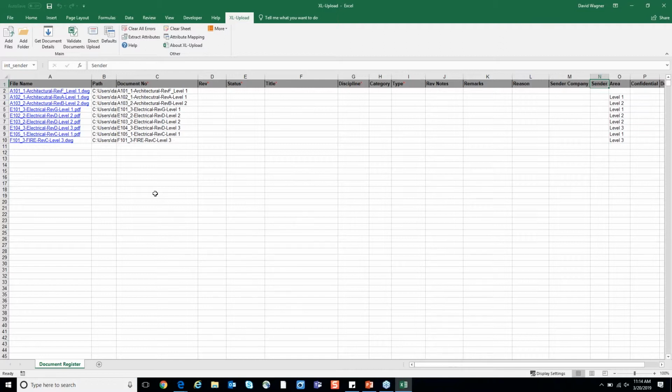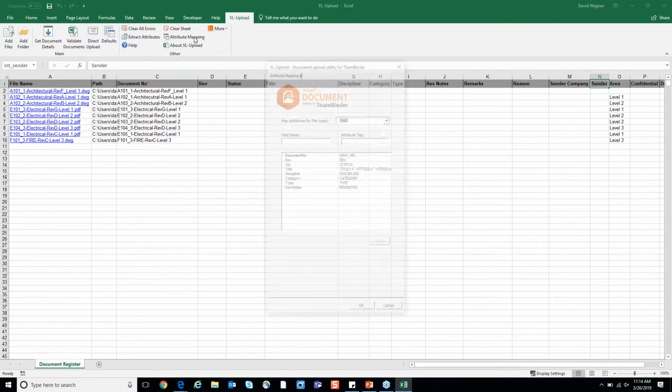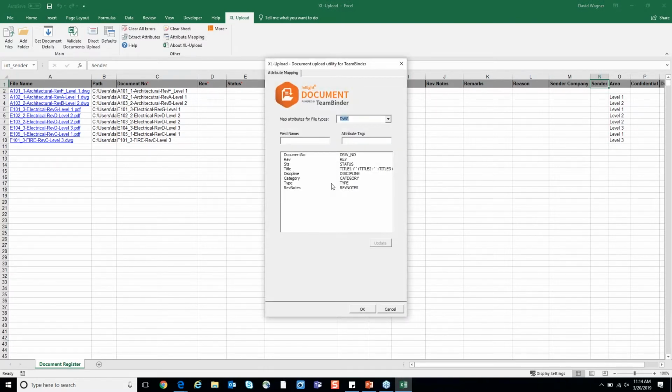Another very valuable way to extract information out of a file is through its attributes. So what we're going to look at here is mapping attributes that are in the file, and that could be a DWG, it could be a PDF, could even be one of the Office documents like Word, Excel, or PowerPoint. And what you can do is take attributes that are already built into those files and map those directly into a tool like InEight document. So in this case, what we're going to do is map out of our DWG files any attribute that's drw_no directly to the document number in InEight document. And we'll look at how that works in just a second.